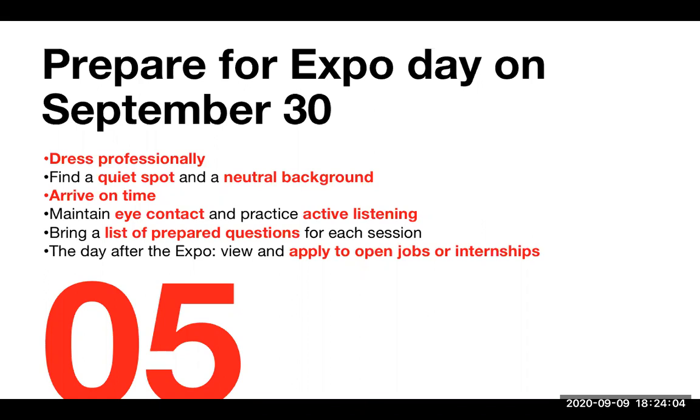You want to find a quiet spot and a neutral background. I know that's probably getting harder and harder on campus, as places in the library are a little bit more limited for the amount of students that are allowed to be in there, but maybe find a spot in your dorm and make sure your roommates know that this is important and you need them to be quiet for those 30 minutes or 10 minutes or whatever you've got scheduled.